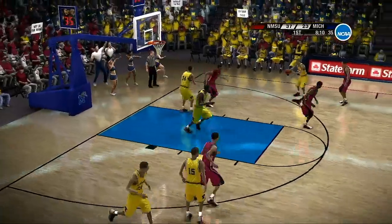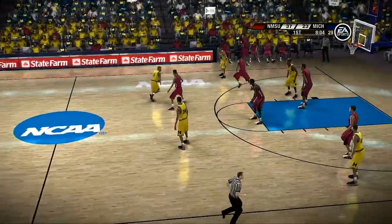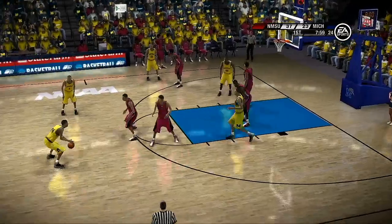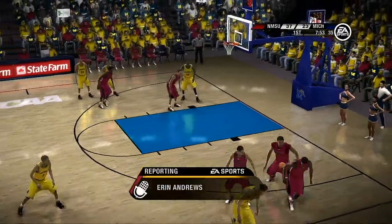For the bucket. Can't get the shot to drop. Ball comes back out from the post. I tell you, Brad, you got to have a post player that anticipates and knows how to find the open man. Let's go to the third member of our broadcast team.